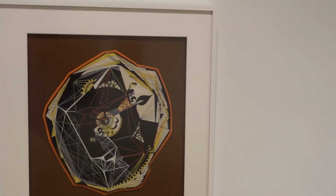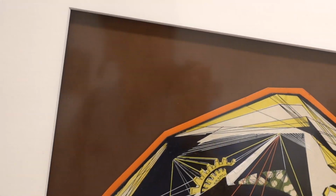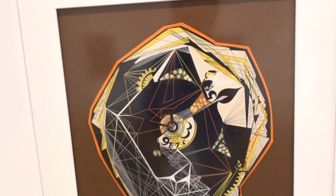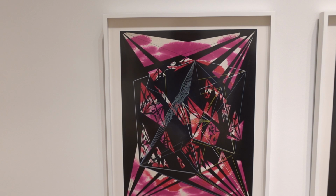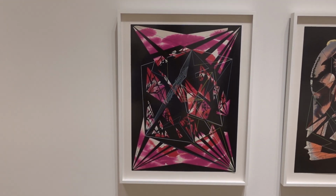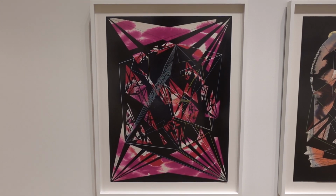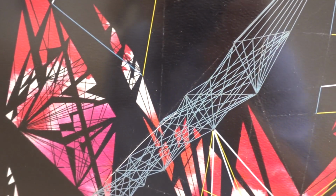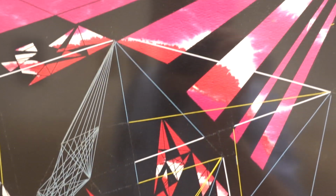More large watercolors. I was just talking to one of the gallerists, and he was saying that some of the line work on these are letraset. It's untitled. Watercolor ink and letraset. So I guess those pieces that look like architectural rendering are letraset.